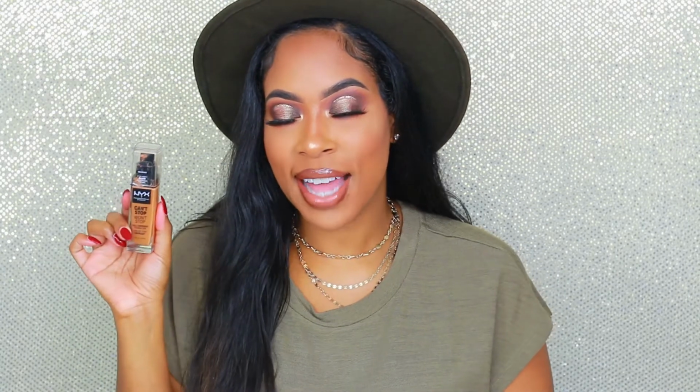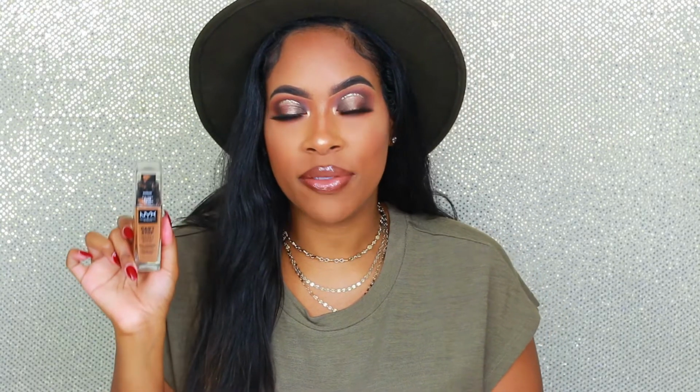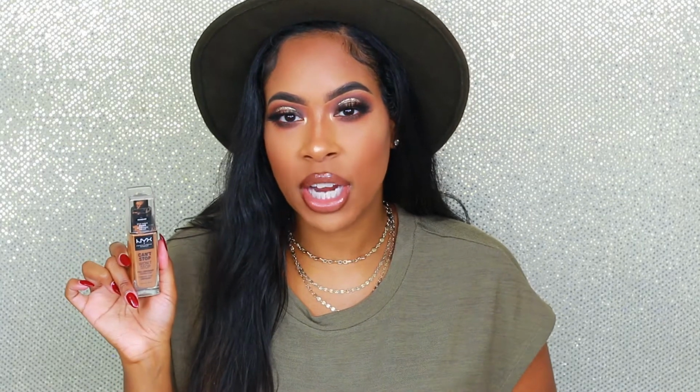One of the main reasons that I love this foundation is because it comes in 45 shades. Yes, 45 shades. I mentioned that I picked this one up at Ulta, but I believe it's at some other drugstores as well, like Target, for instance. I'm not sure if Walmart carries it, but I know for sure that I've seen it in Target. So to be able to choose from 45 foundation shades at a drugstore level is pretty amazing.